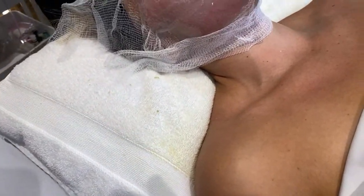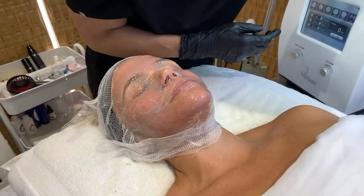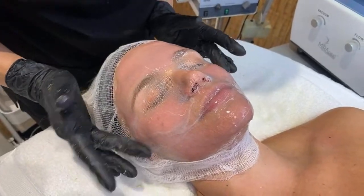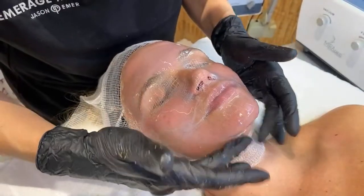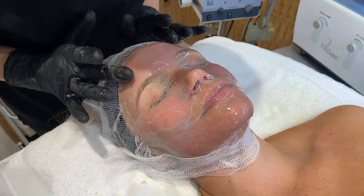Okay, let me see. This is how I love this cupping for the face and neck and chest. Let me see. I'm just waiting to see. Okay, it is almost ready. You see, this is the condition I want to have before I start with my microcurrent. You see, it's almost ready.